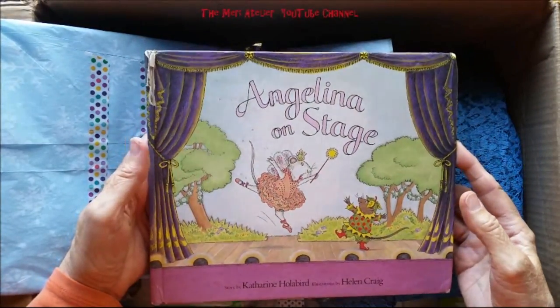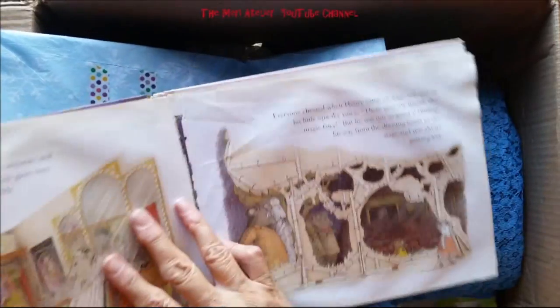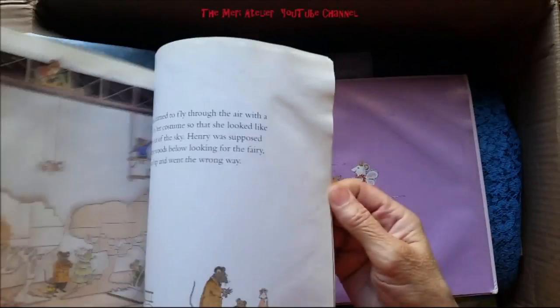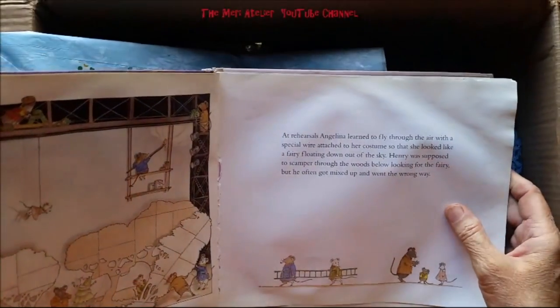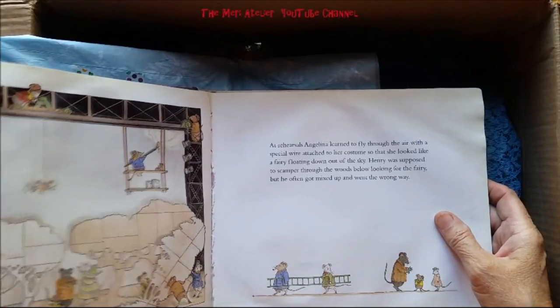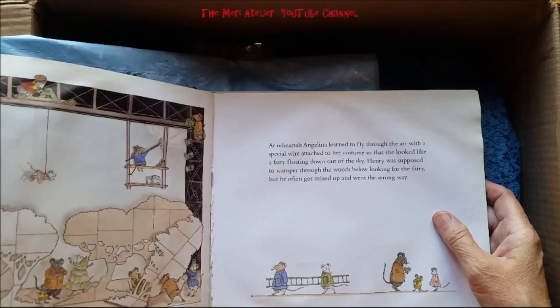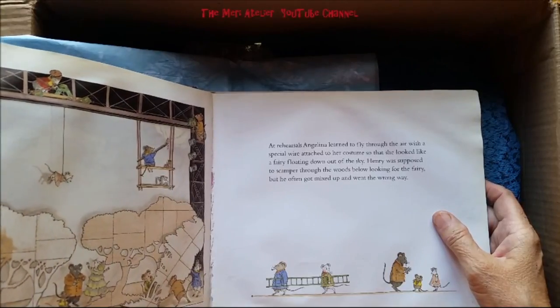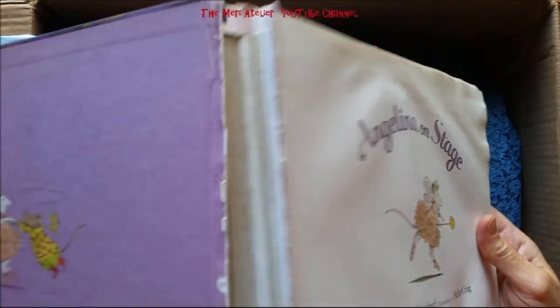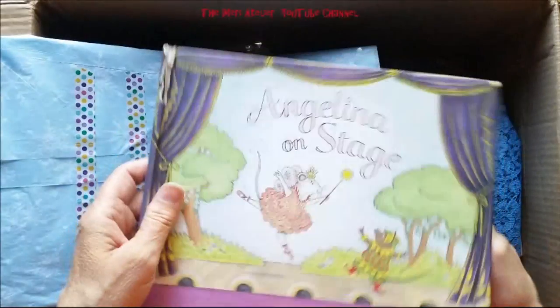Look at this. Angelina on stage. Oh, look at this. This can certainly be altered. How cool is this? At rehearsals, Angelina learned to fly through the air with a special wire attached to her costume, so she looked like a fairy floating down out of the sky. Very cool. This will make a really fun art journal.